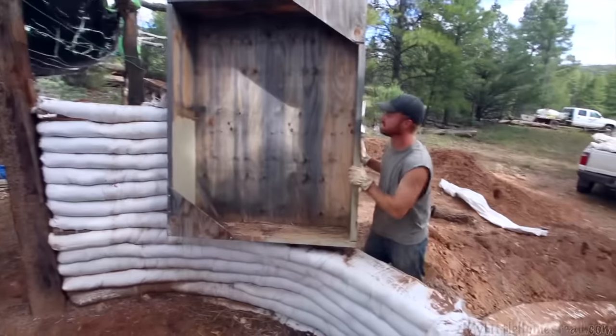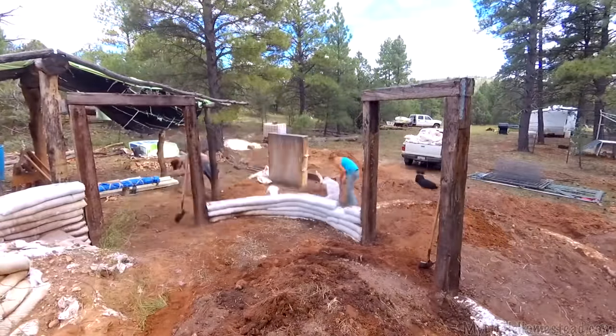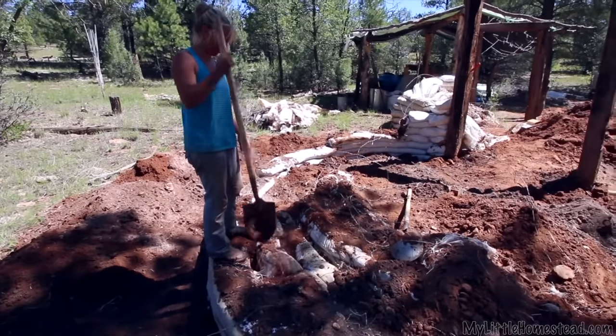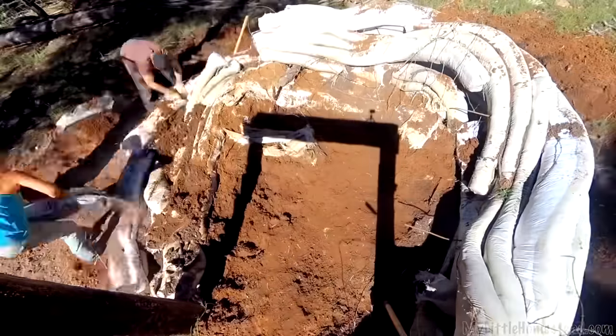There's no rot on the window frame, so it looks like we're gonna be able to reuse them, which is really, really cool. All right, Elle, how are you doing? Are you tired? A lot of work taking all this down. Yeah, pretty buried. But we're getting there. Almost there.